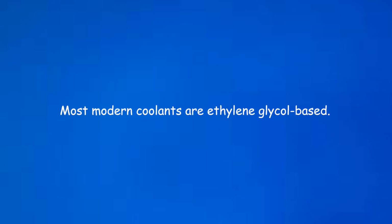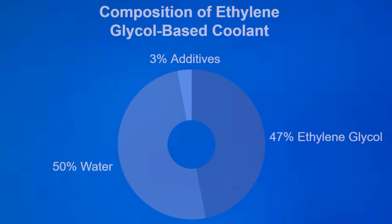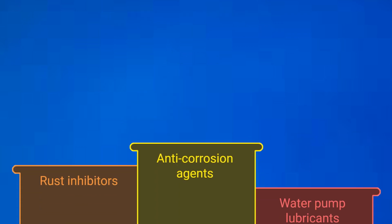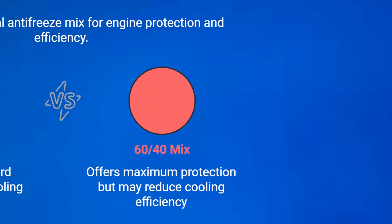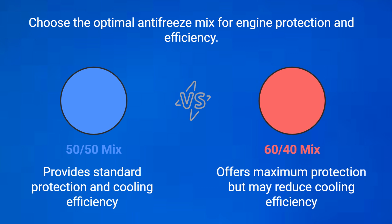Most modern coolants are ethylene glycol-based and consist of 47% ethylene glycol, 50% water, and 3% additives. These additives include anti-corrosion agents, rust inhibitors, and water pump lubricants. The normal mix is 50-50 antifreeze to water, but for extreme conditions, a 60-40 mix provides maximum protection. However, higher concentrations can actually reduce cooling efficiency.